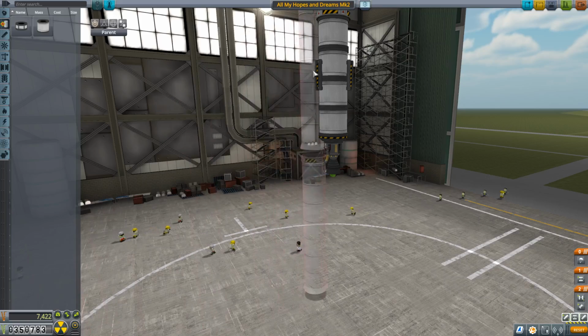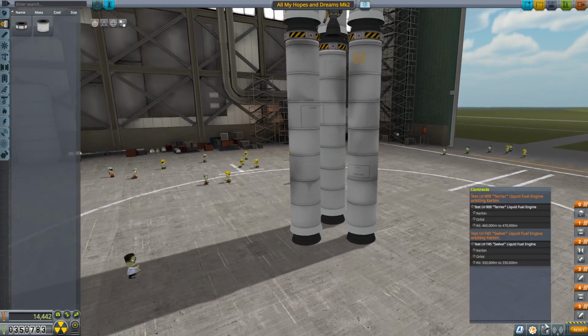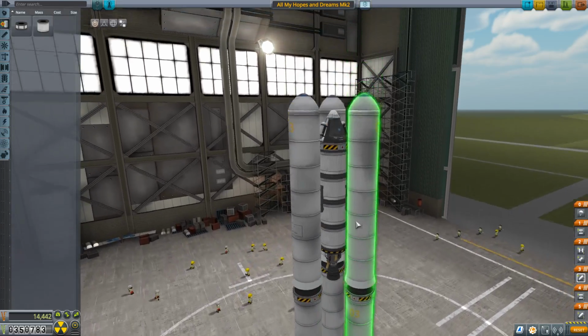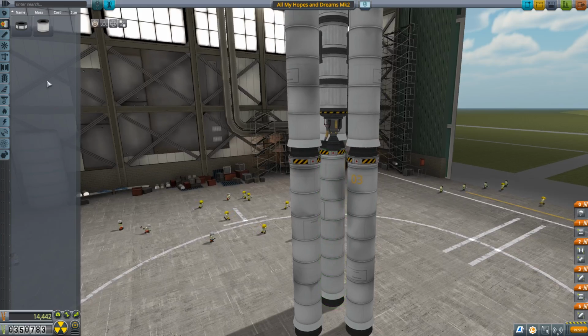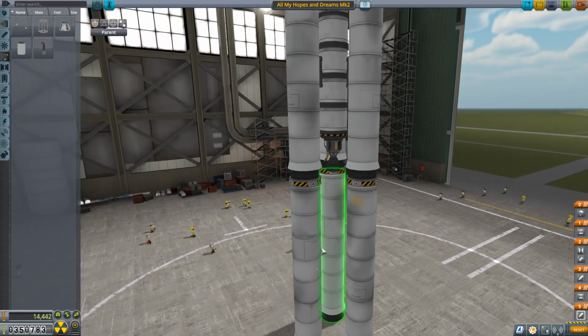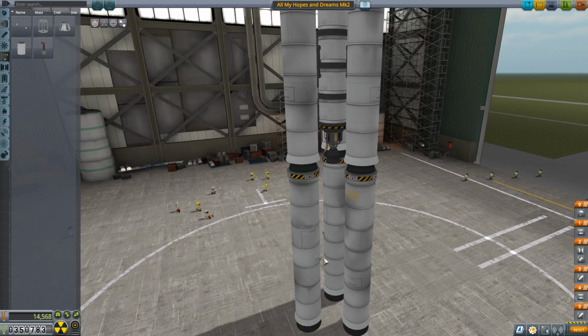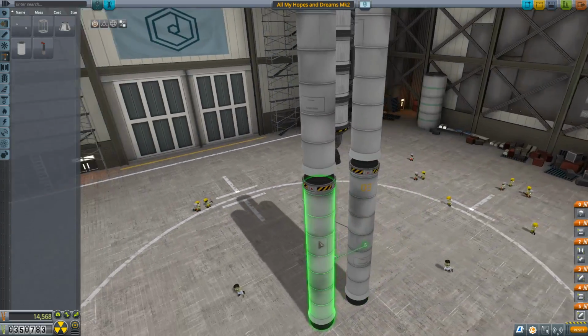Trilateral symmetry. 26 parts. Again, not fully convinced. 29 parts? 29 parts. Okay.